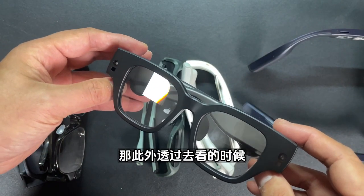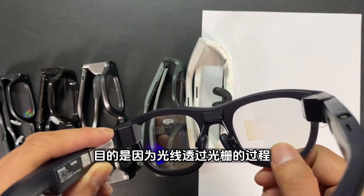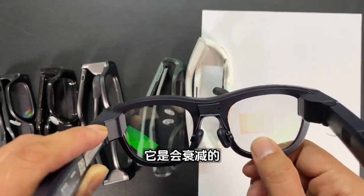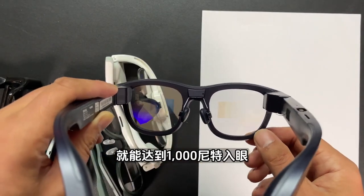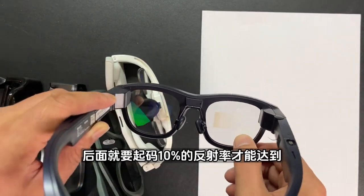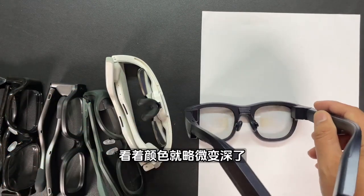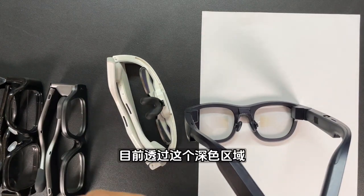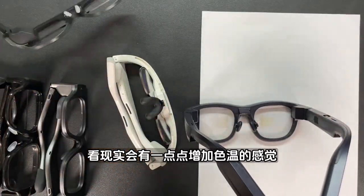Besides, when I look through it, we can see how many columns of rasters of different colors it has. Said this way, the purpose is because the process of light passing through the grating, it will decay. I may have a reflectivity of 5% ahead. It can reach 1000 nits to enter the eye. Later on, at least 10% reflectivity is required to achieve that. So correspondingly, its transmittance decreases. The color darkens slightly as I look at it. Currently, through this dark area, there is a slight increase in color temperature when looking at reality.